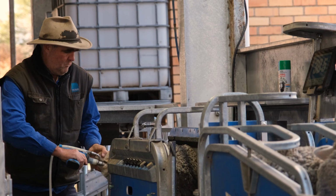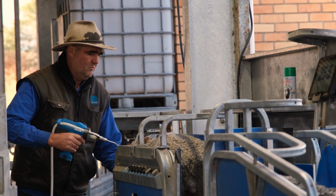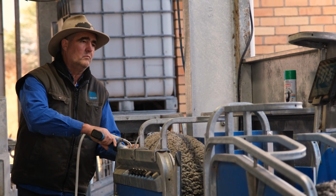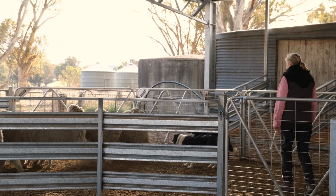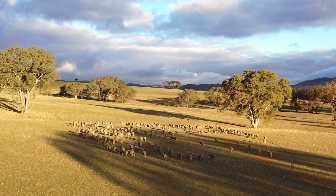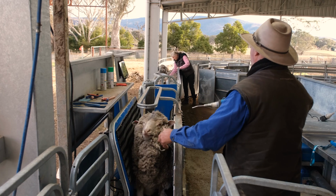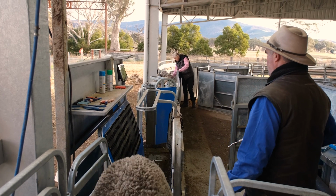Several years ago, we had a degree of worm burden, and by using the combination of all the equipment, the sheep handler and the dosing gun, we've been able to apply more regular drenching and more accurately applied, and we've completely eliminated what we perceived was a worm problem. I'd like to think that we've got another 10 or 15 years of doing this, and it's definitely easier on us at the end of the day. It's going to make our job in the sheep yards so much easier.